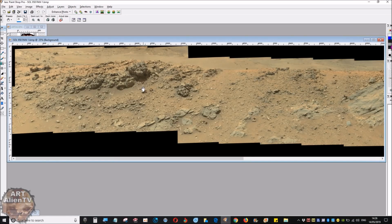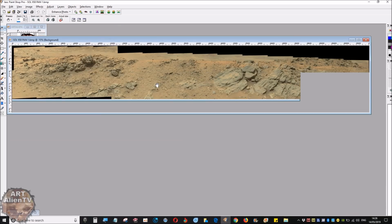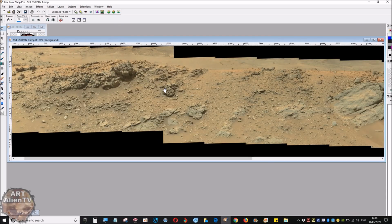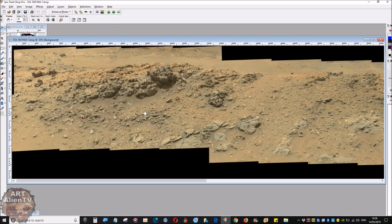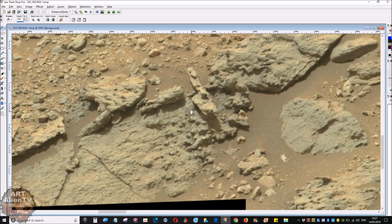Let me show you the Gigapan. Now the Gigapan, I did this quite a while ago. I can't remember when, probably about a year or so ago, and I didn't really find a lot in here. There is this weird thing down here that other people have pointed out. I think Martine and one or two other people from Martian Genesis pointed this out before.